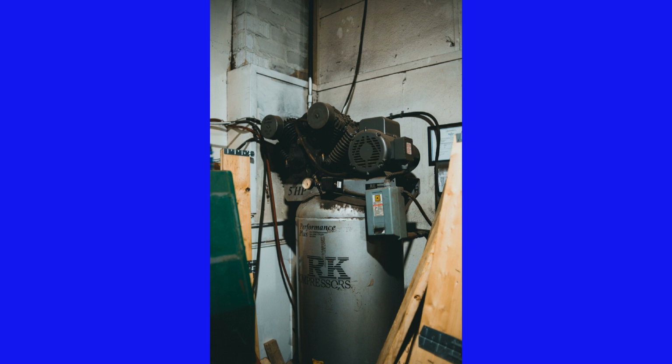Reduce compressed air used for cleaning to 30 psi and only use it with the proper guards and other protective equipment. And never clean your clothing with compressed air. You could be injured by a particle driven into your eyes or skin by the force.